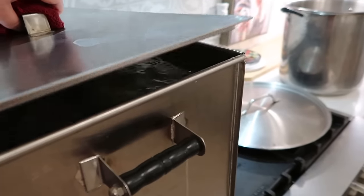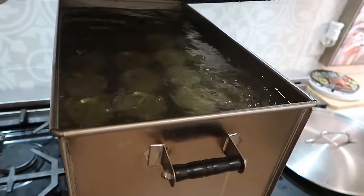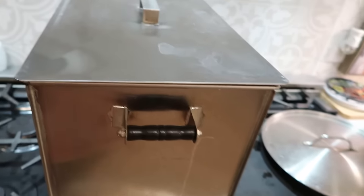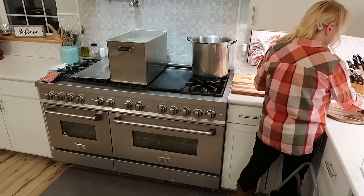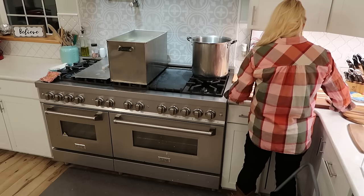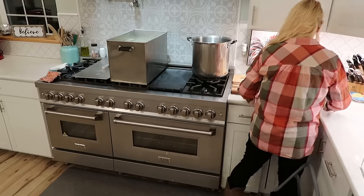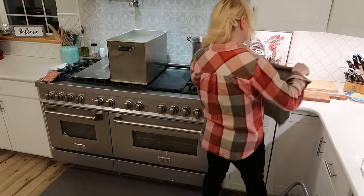Okay, so go, and then the whole bottom layer is full. Get it boiling. And now, from the future, I had to boil it for a certain amount of minutes for my altitude. I believe it was 10 minutes. It will depend for you on your altitude, and so you have to read the directions specifically for your area.